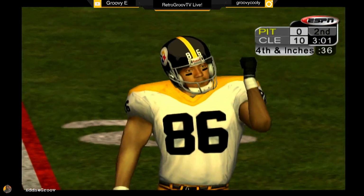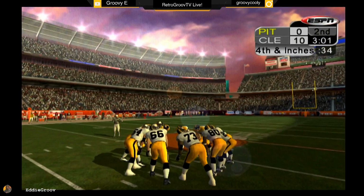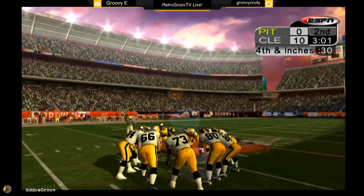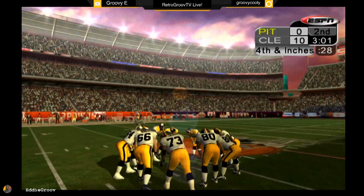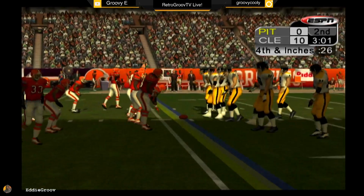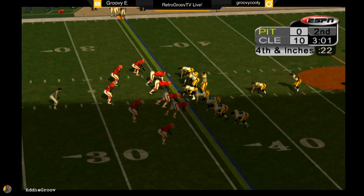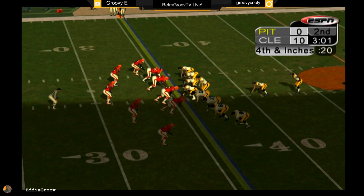Incomplete. Hines Ward put himself in the right place back there, coming across the middle, but the catch was elusive, no dice. The incompletions keep piling up, and even here in the 2nd quarter, it doesn't seem to be improving. Not at all. They're just not getting it together. The timing, the routes, the protection, nothing.